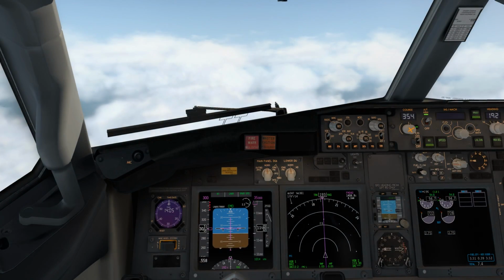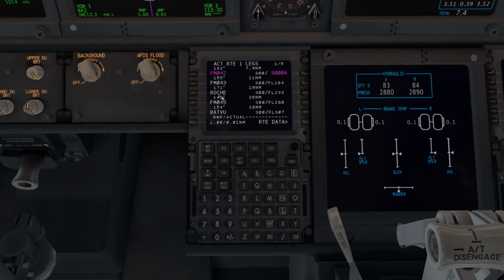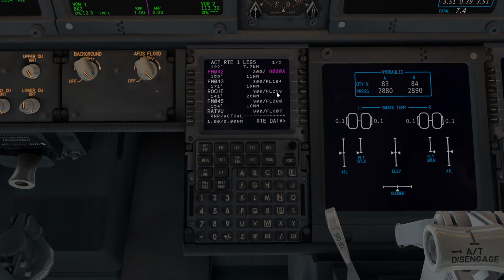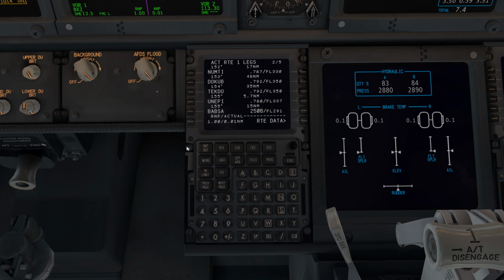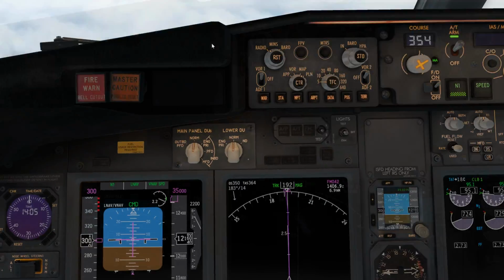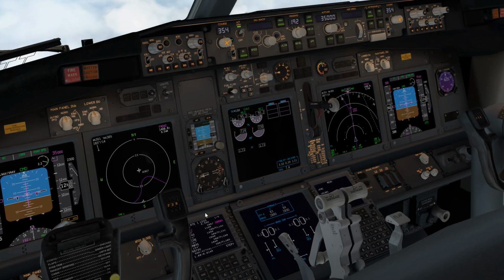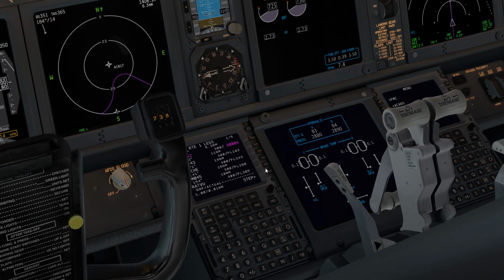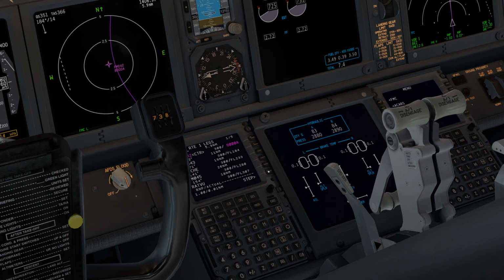Passing through 11,500 feet now for our 350. We'll get to Roche at 233, where we'll climb all the way up to our 350 by the time we get to Dockhub. And if I show you the arrival now, we'll switch the QNHs over to standard, and then I'll show you the arrival route for when we do come in. So once we come all the way down, basically we're going to follow it up past Roshu.